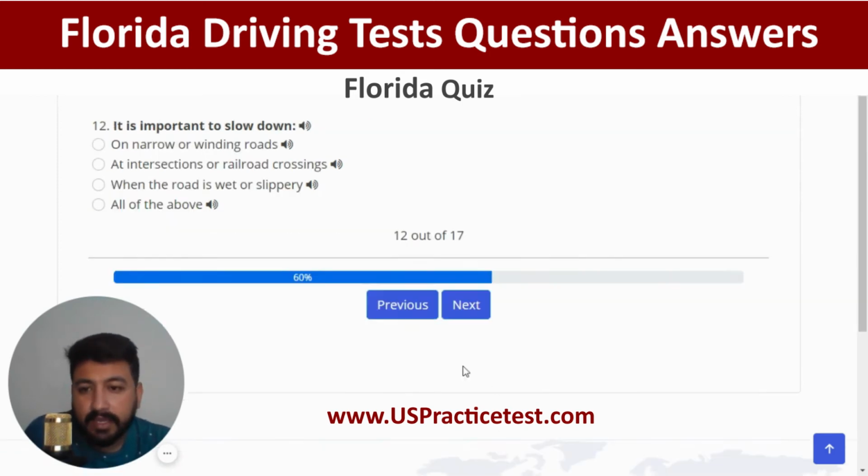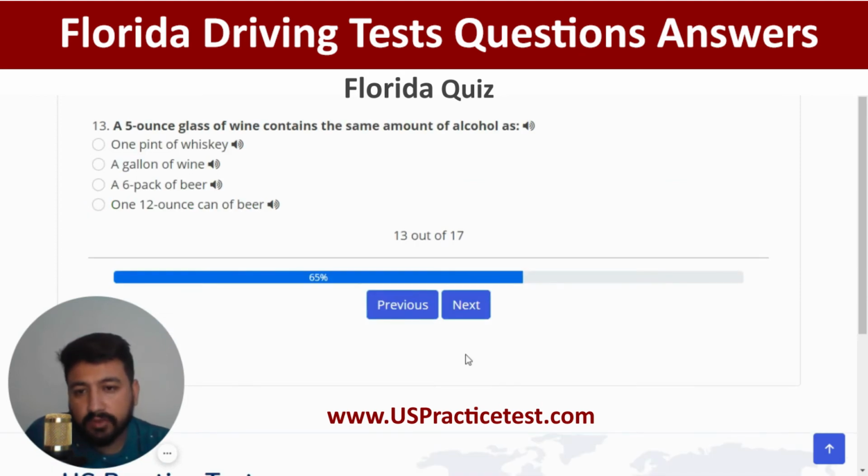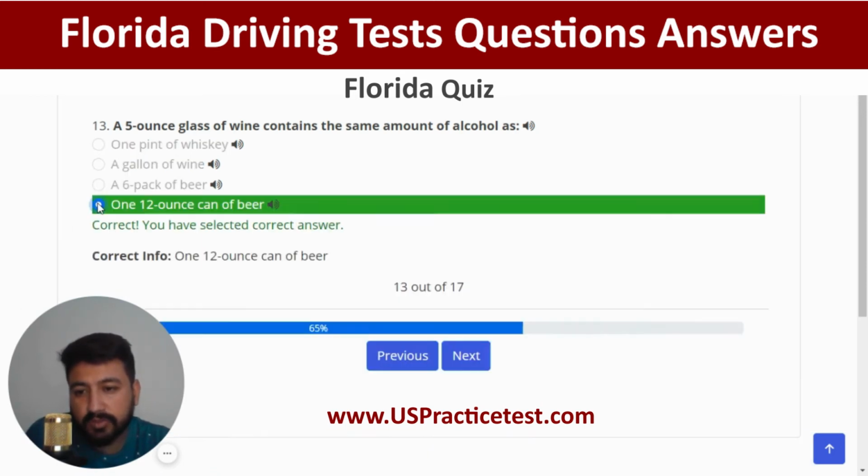Correct, and next. It is important to slow down. The right answer is all of the above. So you can read the first three answers and then you will realize that the final answer is the right one. Correct, and next. A 5-ounce glass of wine contains the same amount of alcohol as. So the right answer is one 12-ounce can of beer. So the last option again.